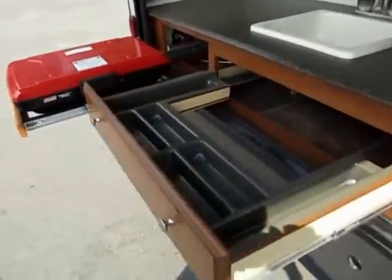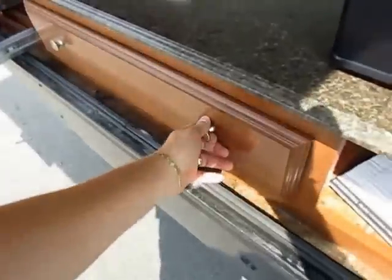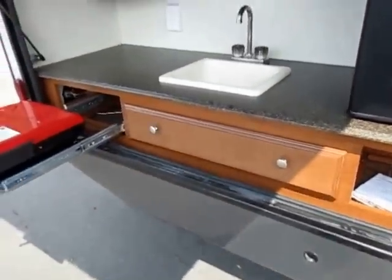Coachmen has always been really good for this. They have this awesome drawer. It's got all your spaces for your silverware and stuff that wraps around the sink, so that you get just maximum storage space in such a minimal area.